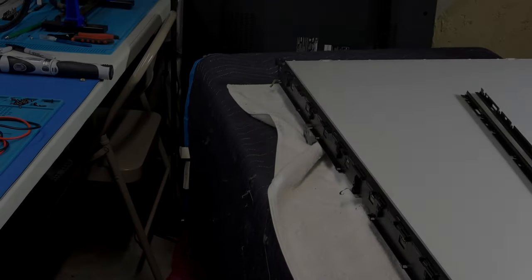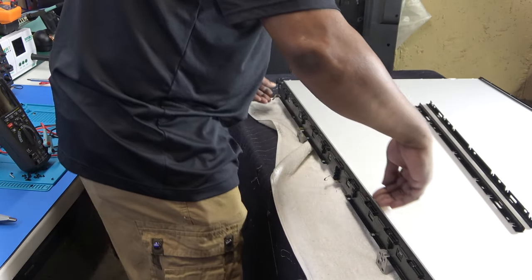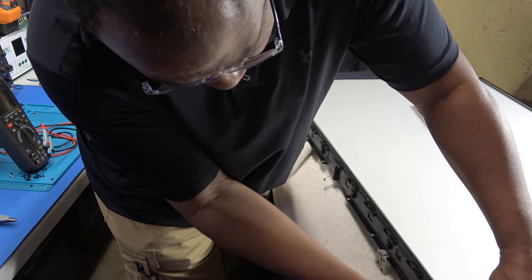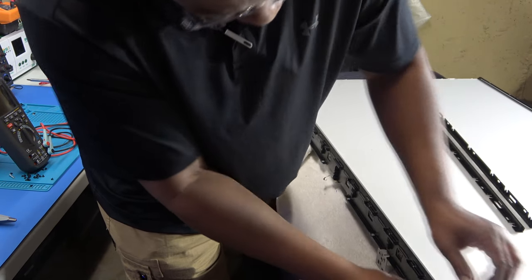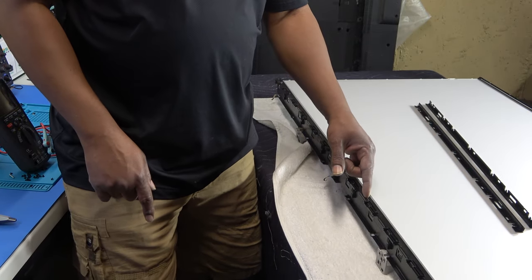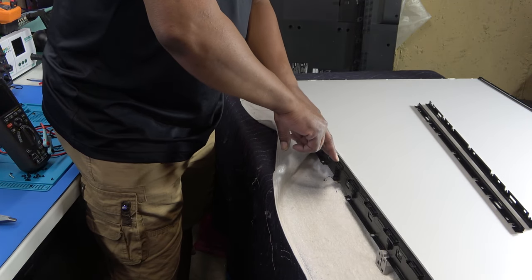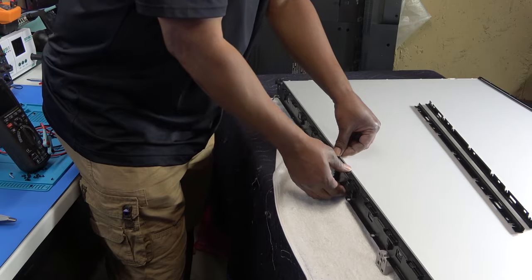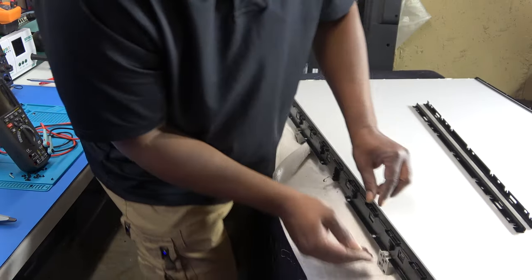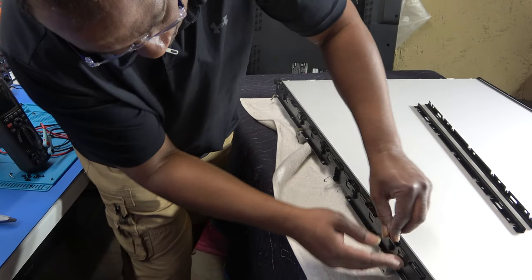Okay, when you're doing this bottom piece, make sure that it is flush and even all the way down. It's kind of tricky, but you have to line it up with these grooves on top. Especially this middle one, you can barely see this middle groove right here. Just make sure it's over there, and then it's over it, and then push it down and push it in, and make sure it's flush all the way down and everything is snapped in.